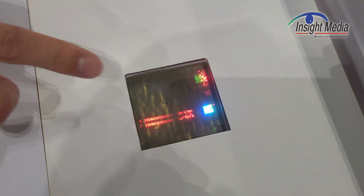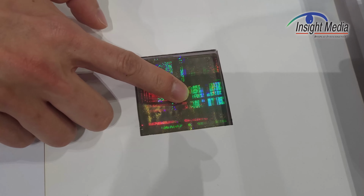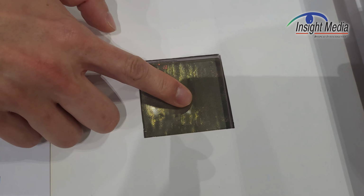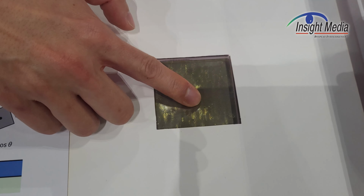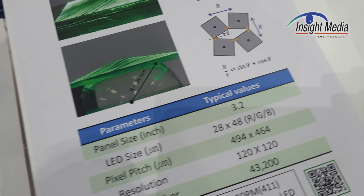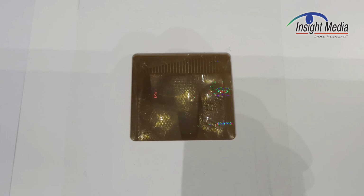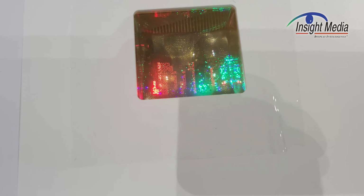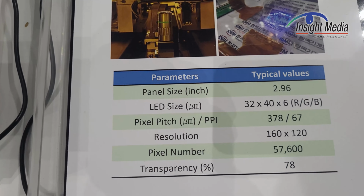And over here is the stretchable display. As you can see, it can be deformed very nicely. That's what's nice about the IMID material. This is another example of it over here, kind of concave the other direction. And over here they're demonstrating a little bit different configuration.